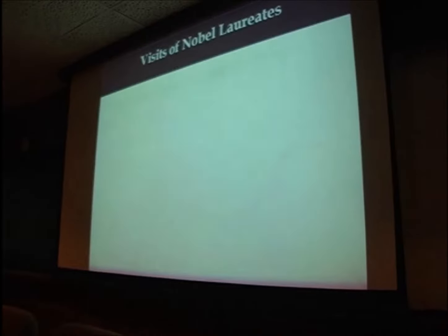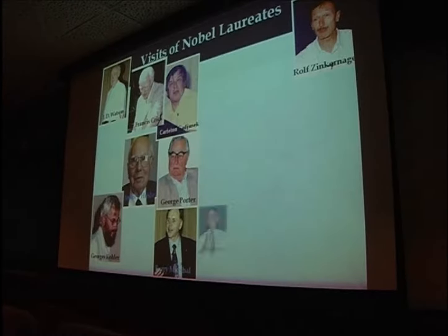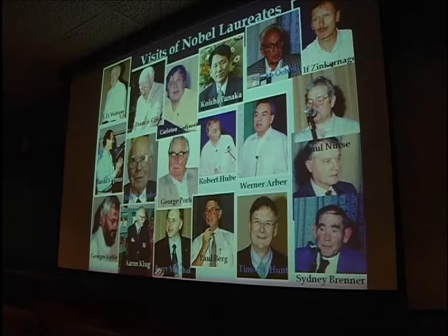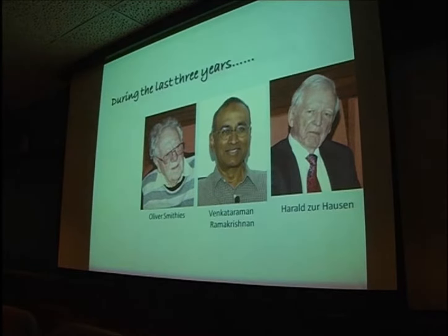And then several Nobel laureates visited: Jim Watson, Francis Crick, everybody, George Porter, Paul Berg, Paul Nurse also one of them, Sidney Brenner. All these Nobel Prize winners have visited us in the last 4 years. So they all have come here? Yeah, they all come here.